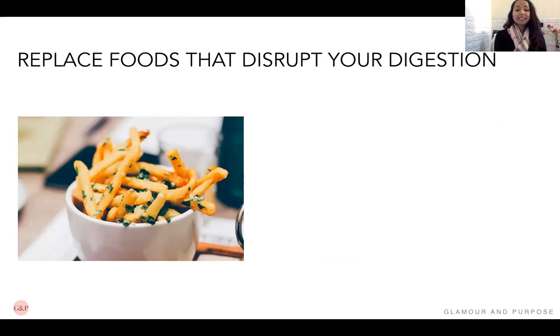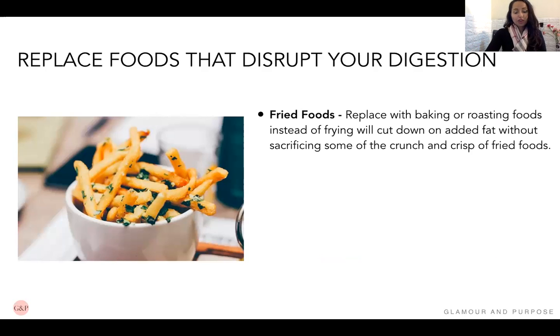And then replace foods that disrupt your digestion. So if you are looking at fried foods and you really like fried foods, which, I know some of you really do. I really used to. You can actually replace them with baking or roasting foods. Instead of frying, it will cut down on added fat without sacrificing some of the crunch and crisp of the fried foods. Okay, so replace it with baking or roasting.